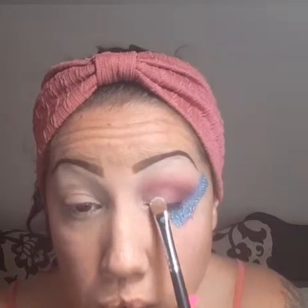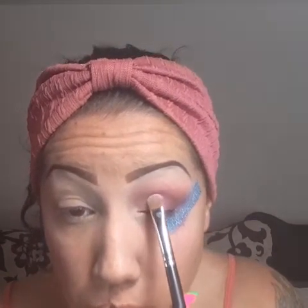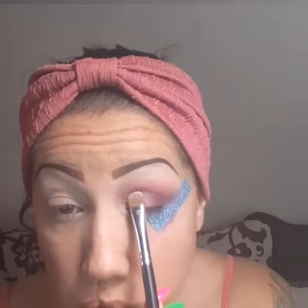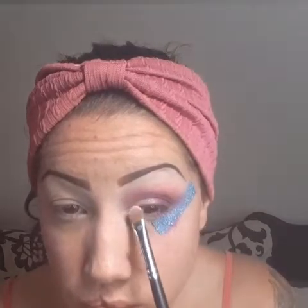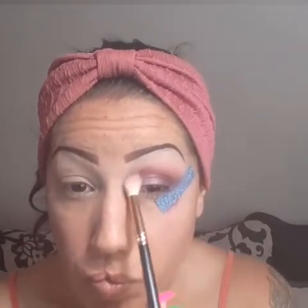Now taking that rosy again on a flat shader brush and just kind of patting that all over the inner corner, and just kind of blending that in so that way we can have that really lightened, almost like highlighted feel without the highlight. I guess if that makes sense. So you want to go in one more time and blend that out and make sure that everything is blended very, very well and to your liking.